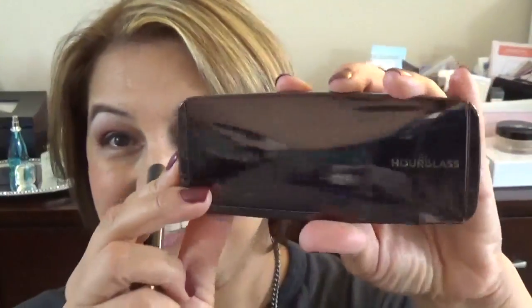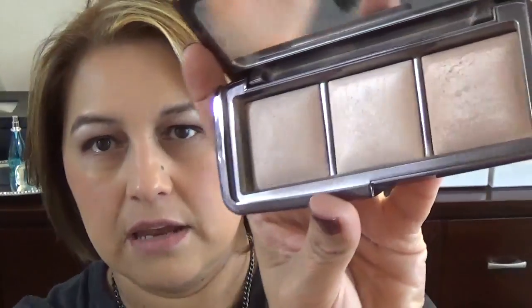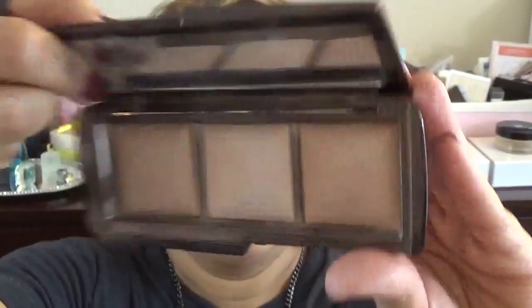Alright, and now we're going to highlight, and I'm going to use my ambient lighting that I love. For the winter, I still like to have a highlight, and sometimes I still use my glowy highlights, but this one's a little bit more subtle. And my favorite is that middle one. It is the Incandescent light. I'm going to put it right here.